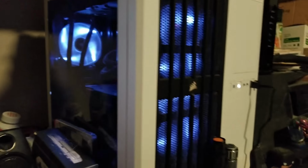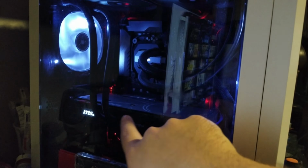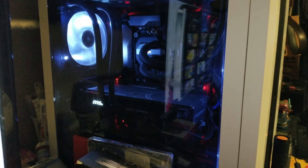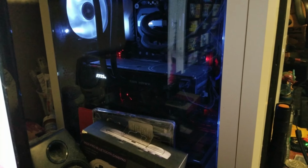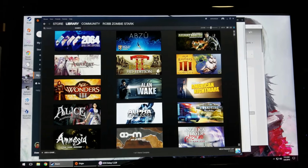This is my PC. I built it myself. It's got water cooling on both the processor and the video card, so there are two radiators in this computer. There's one there, there's one there. It's the 1080, the i7. All the latest and greatest stuff. But here are my games. This is my Steam collection.